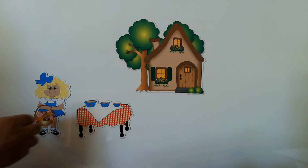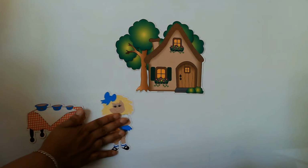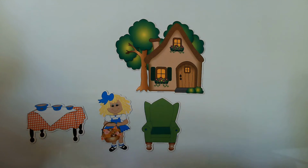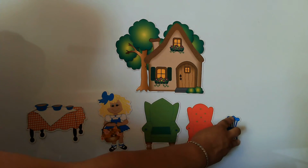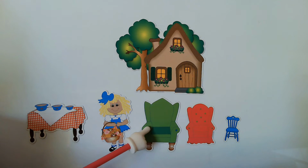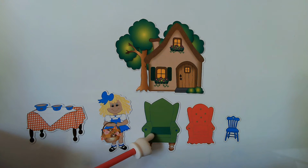So next, Goldilocks moved. And guess where she went to next? She went over to the bears' chairs. The bears' chairs were sitting in front of the fireplace so that the bears could keep warm. She found the biggest chair first. The biggest chair belonged to the daddy bear.